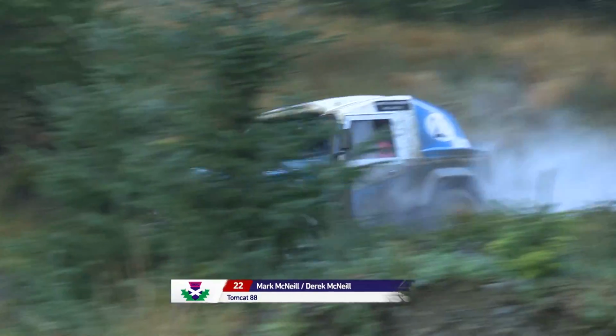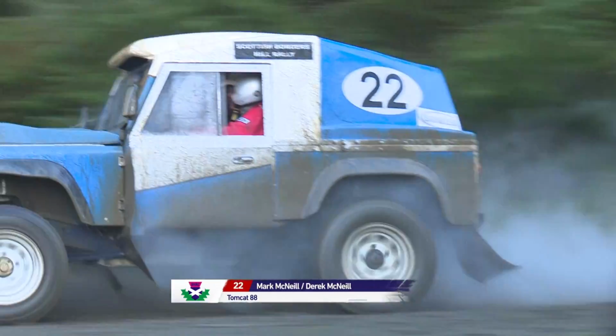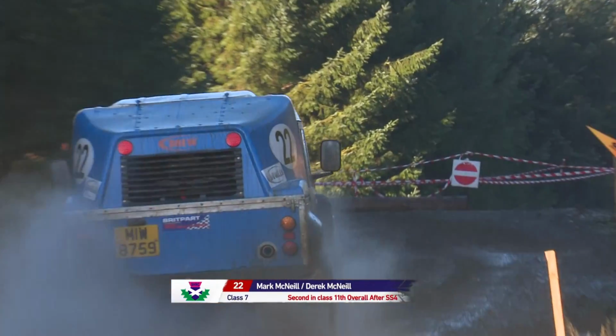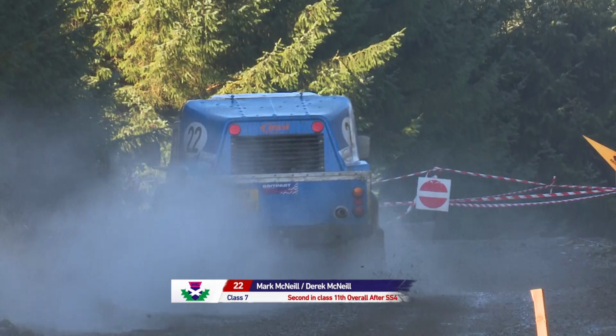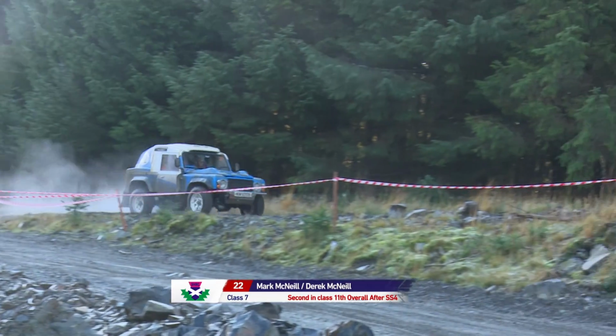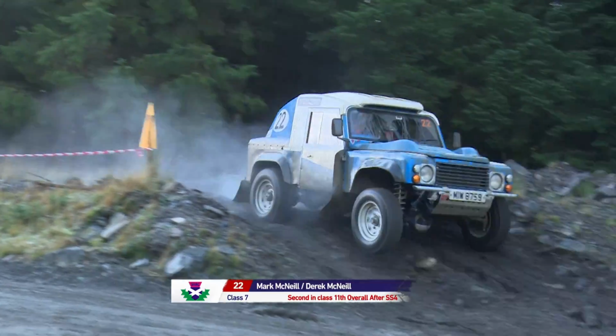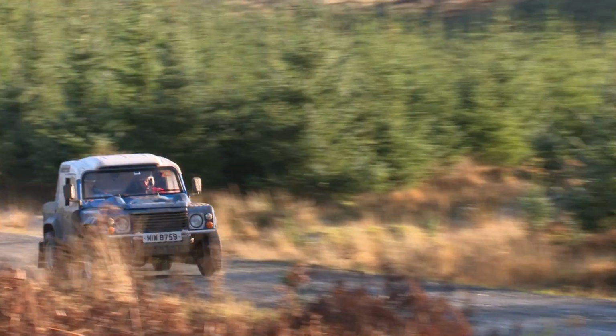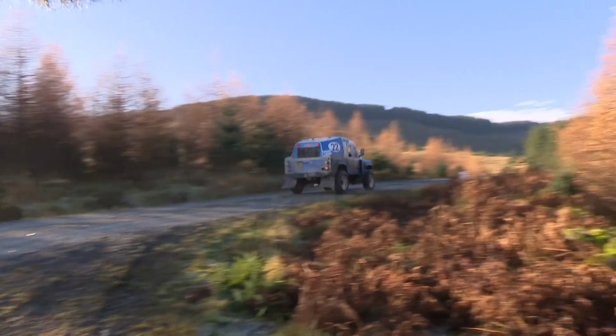Mark McNeil had enjoyed a 10-second lead in Class 7 after the morning loop, but could only manage 4th fastest in Stage 4, losing him the lead. With such tight margins, no mistakes can be made, but Mark is unlikely to stay down for long. Let's head back down into the service park now, where Anthony has caught up with the top 4. Anthony Jackson leads, with Ben Duckworth now over 2 minutes behind.